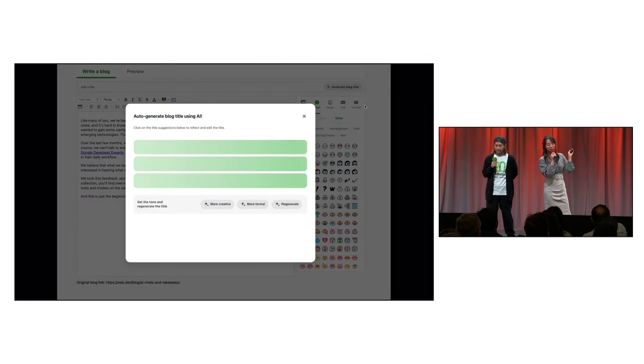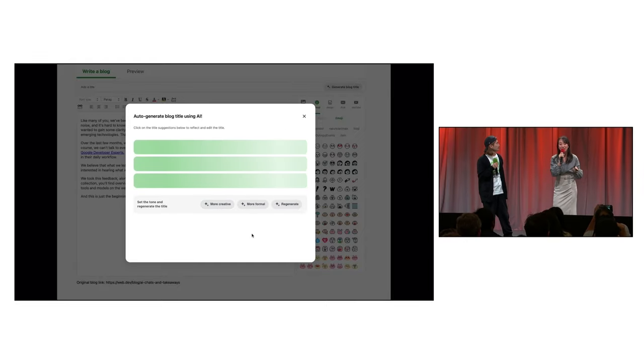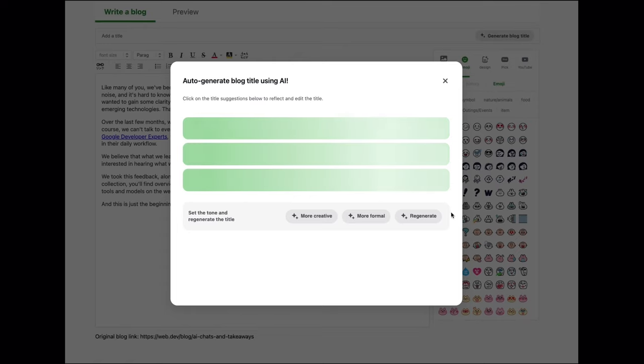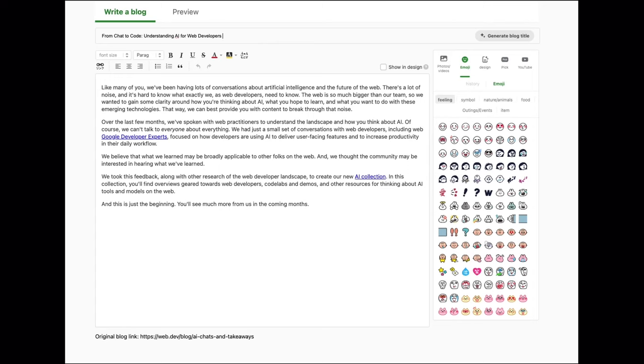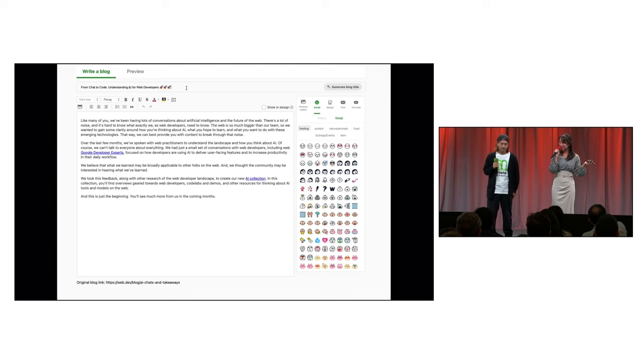A popover appears to provide suggestions for titles based on the blog draft in the text area. What's more interesting is that you can add additional flavors like more creative or more formal with a click of a button, where under the hood it is running a prompt with Gemini Nano in Chrome with the added flavors. You can also regenerate titles as you want. Pretty interesting, right?